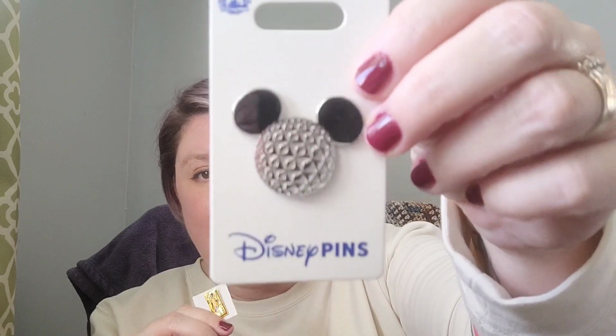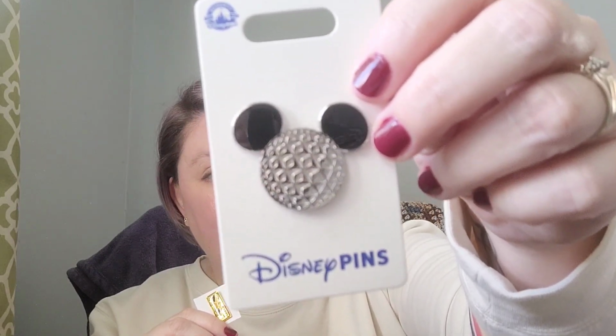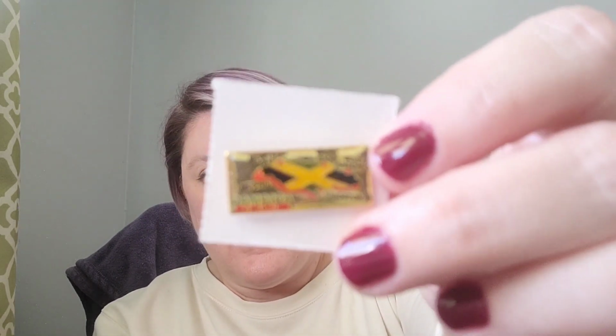And then of course, being a project or fiber artist, our project bags, we always put pins and stuff on them. I found a bunch of pins that I like. Of course, at Disney, pins are a thing. So since we went to Epcot, I got an Epcot pin. This is the one I got in Jamaica.